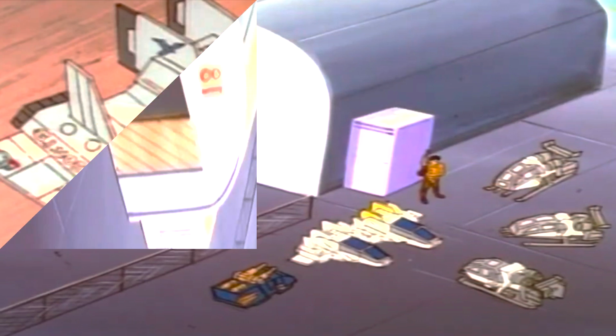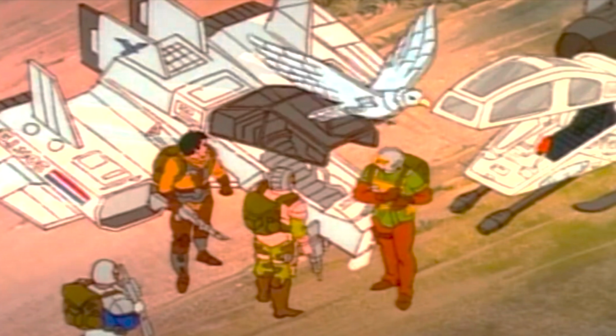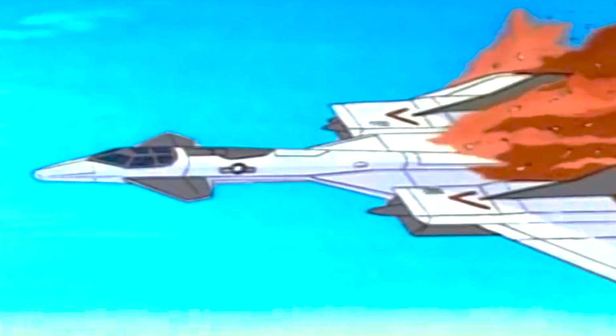The team got help from Destro and his Robot Hawk to destroy Biok's mainframe that was hidden in some Mayan ruins. Skydive also challenged Biok to combat, him in a Skyhawk and the AI controlling a Skyraven. The virus was installed and Skydive took out the last of Biok and the jet. Mission accomplished.